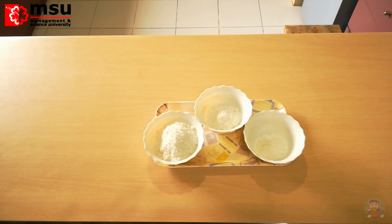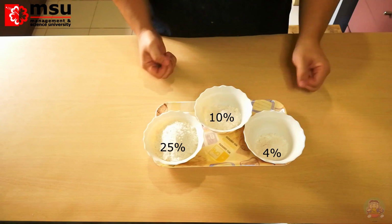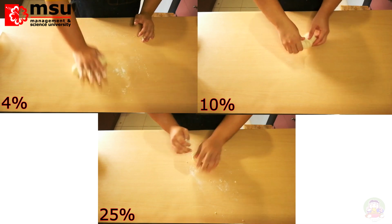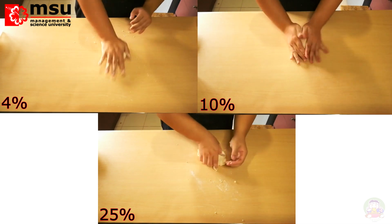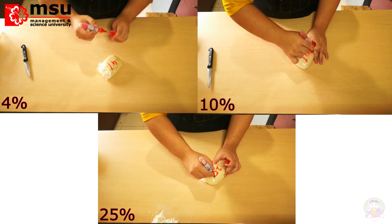The 3 variations of coconut noodle incorporate 3 different amounts: 25%, 10%, and 4%. Same process as the control noodle, mix all the ingredients together with the desiccated coconut, and as usual, knead the dough, wrap, label, and allow to rest for 2 hours.